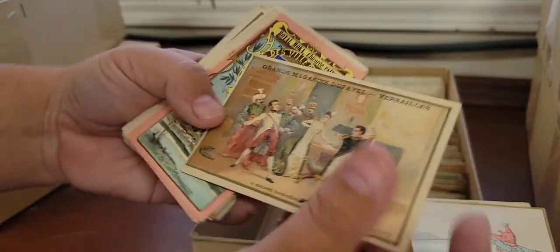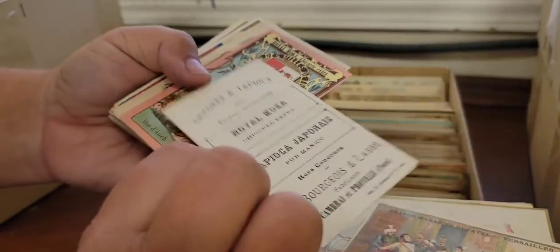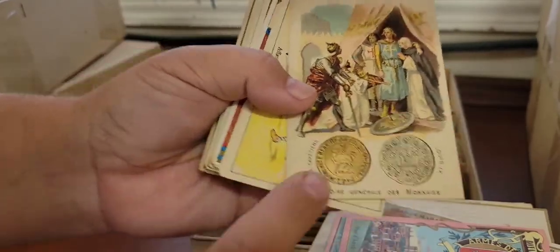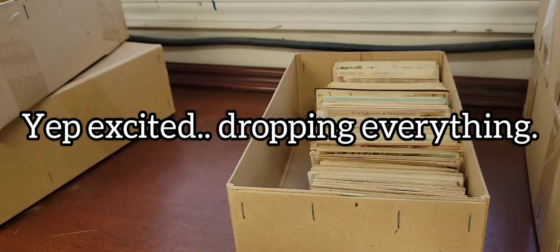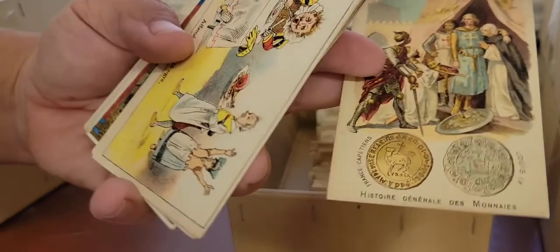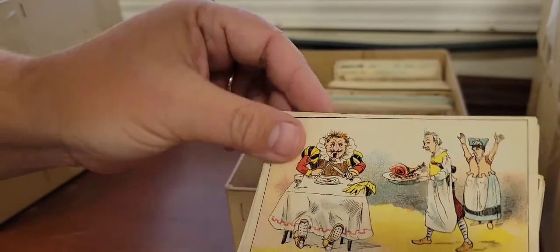This one is a poured over wine goblet. Looks like Napoleon. So you can tell some of them are out of scrapbooks. Some of them are unused blanks. This one has the old coins. Oh, geez, I am just all over the place this morning. Good thing I did that, because I didn't show you guys the back of the coin one. Nice little advertisement. Some just beautiful cards.